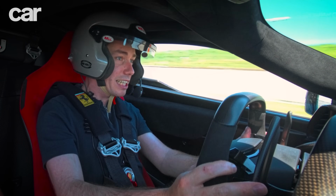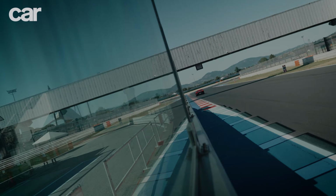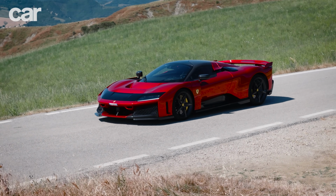170, 180, 90... I can't count fast enough. Welcome to the world's first drive of the Ferrari F80.